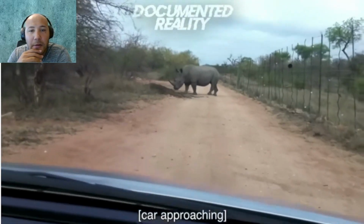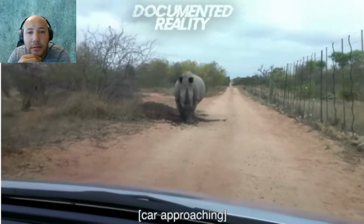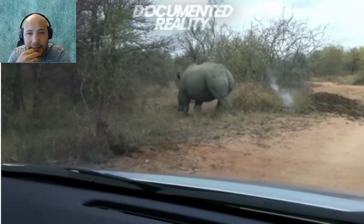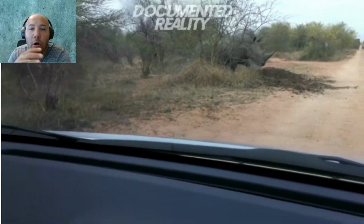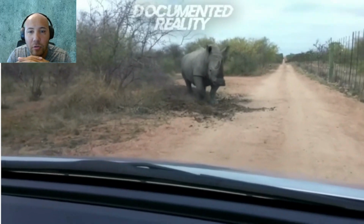This video is believed to be taken at a safari park in Africa. A massive rhino blocks this car's path. Go around. Step on and go around it. It appears the rhino is going to let the car pass. Well, don't just stand there. But it turns out that is not the case. Yeah, you're up in this fool's territory.